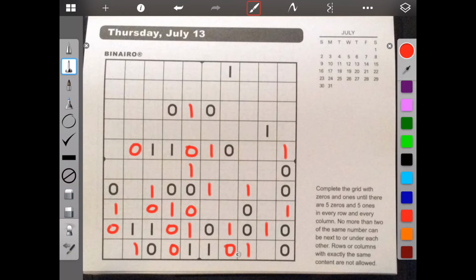Okay, so the next step is to go through and see where we need 1 or 2 in a row or a column. This one, 1, 2, 3, 4. We need a single 1 and 2 zeros. Well, we know 2 zeros are not going to go here. So 1 of the zeros has to go there. Oh, that means 1 has to go there. A 0 has to go there. 0 has to go here. 0 has to go here. Oh, a 0 has to go here.